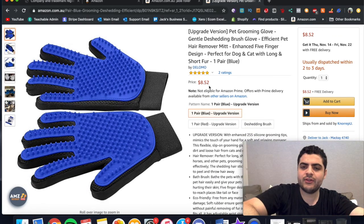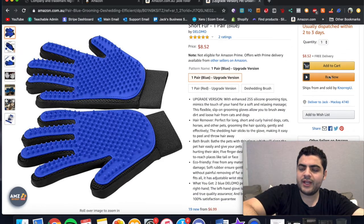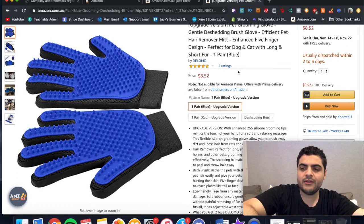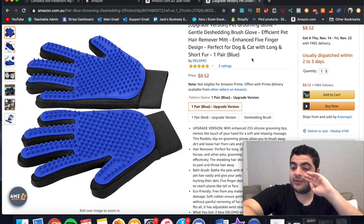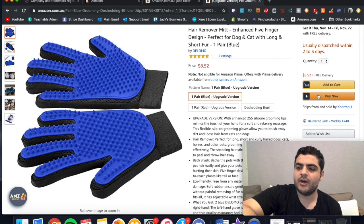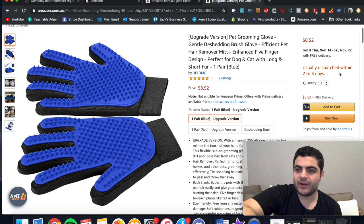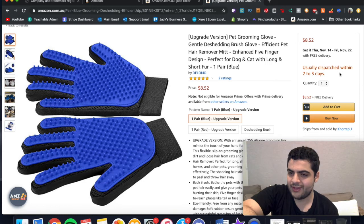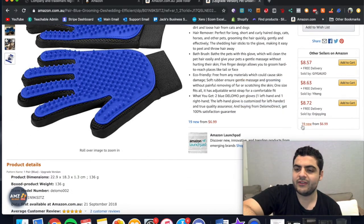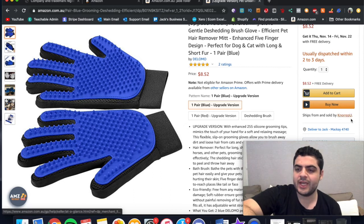You can see here these guys have it for $8.52. I'm guessing they sold it over $10 at the start. Now, on the right hand side, they've got the buy box, which means that if you click buy now, actually by the looks of it, they don't have the buy box. This is exactly the reason why. This is being sold by Delomo, but if you go ahead and hit buy now, you won't be buying it from them. You'll be buying it from this guy here, Noripu, or whatever that seller name is. That's because they've come in at a lower price, and pretty much the lowest price wins in that sense. You can see here this is how many people are selling this: 19 new from $6.99. So someone has it at an even lower price. I'm guessing this is this guy here selling at $6.99.